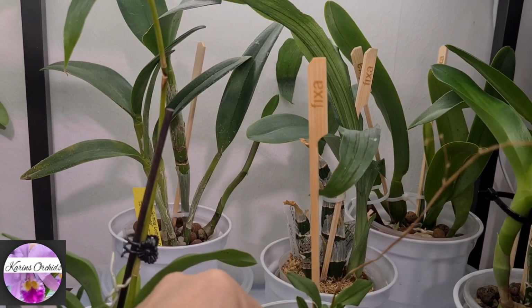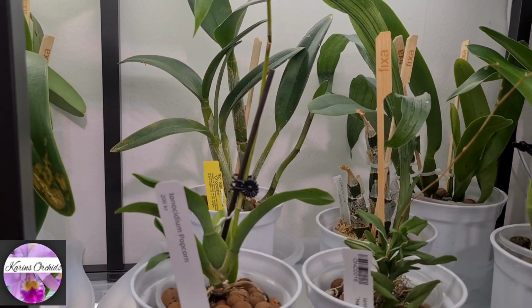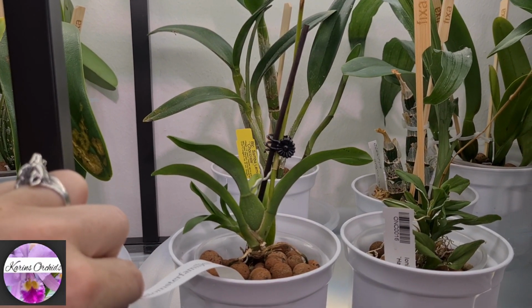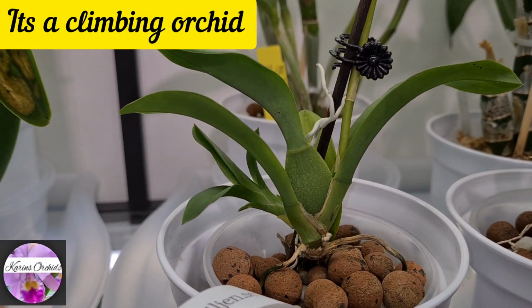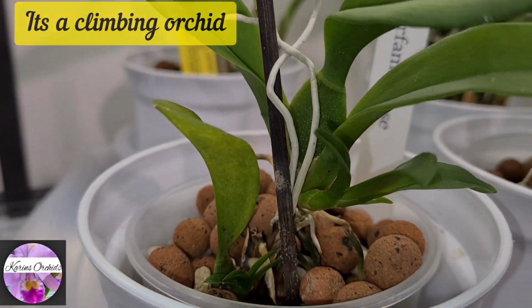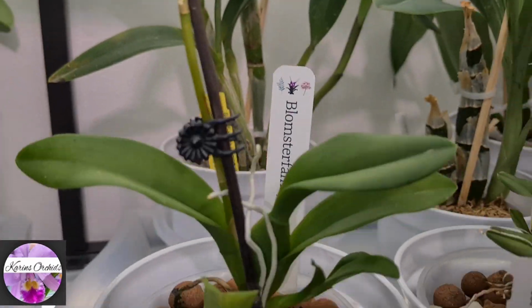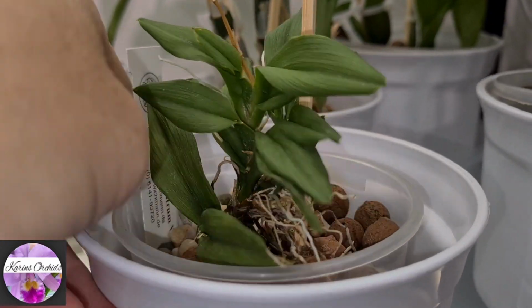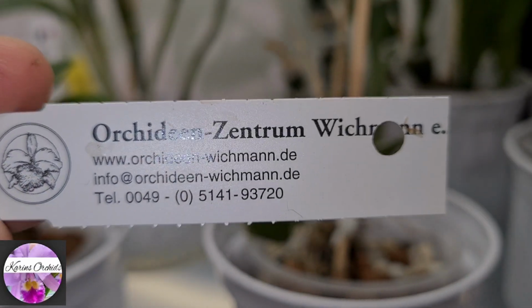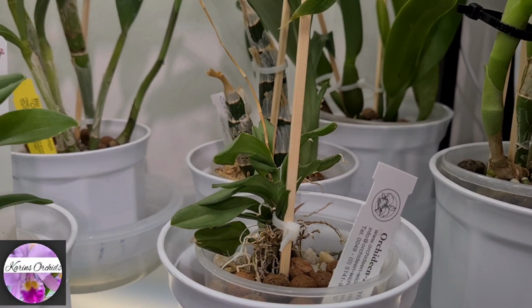Well, I had Ionocidium Popcorn Haruri a couple of years ago, and it dried out, I think. It didn't have any good roots, and as it's a climbing orchid with climbing behavior, as you can see here, a lot of its roots become aerial, as with this one, as well as this one, the little smaller guy. This one is from Orchid Centrum Wickman. I got this one in May this year, and it arrived with a spike.